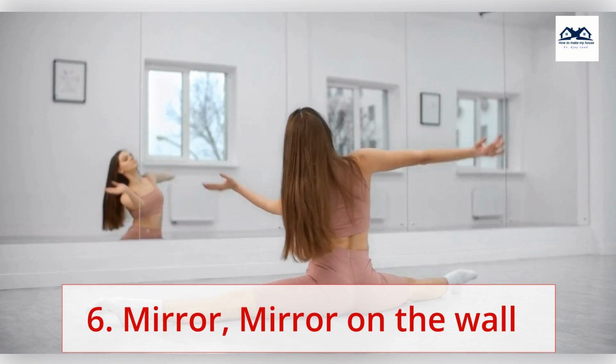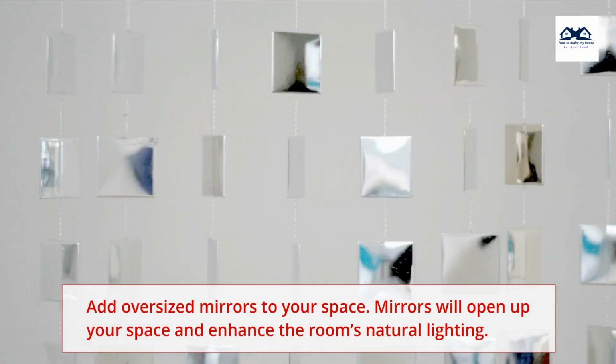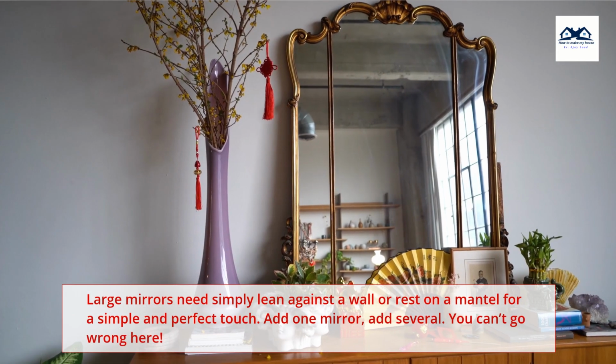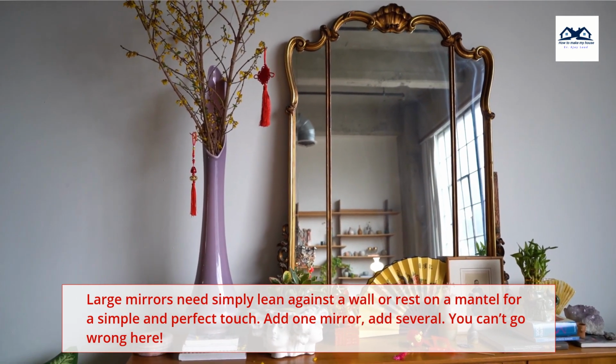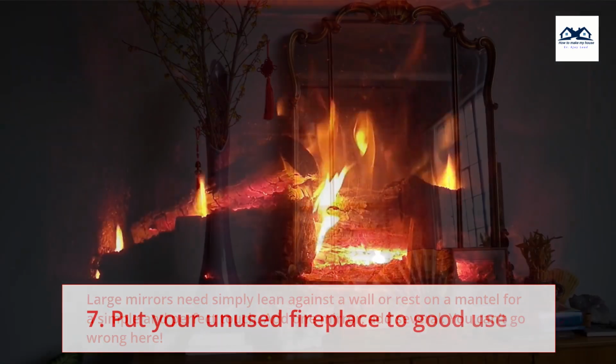6. Mirror on the wall. Add oversized mirrors to your space. Mirrors will open up your space and enhance the room's natural lighting. Large mirrors need simply lean against a wall or rest on a mantel for a simple and perfect touch. Add one mirror, add several. You can't go wrong here.